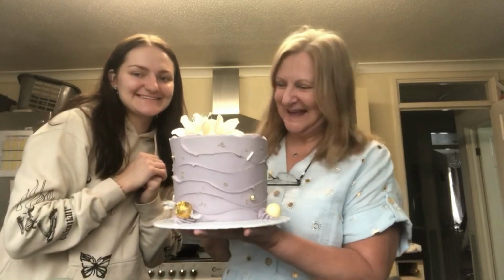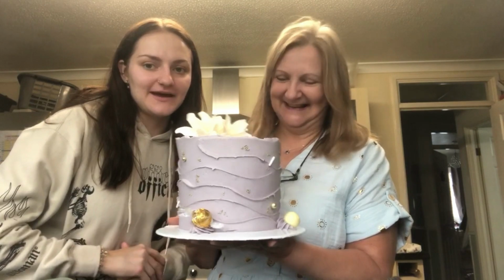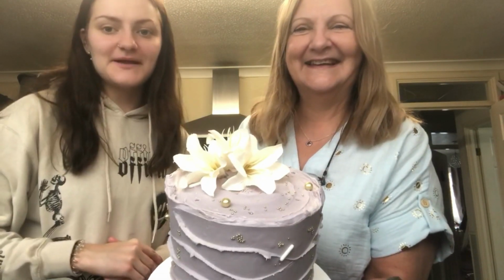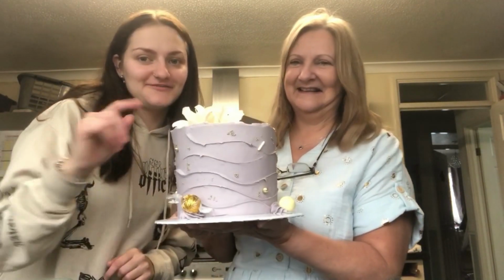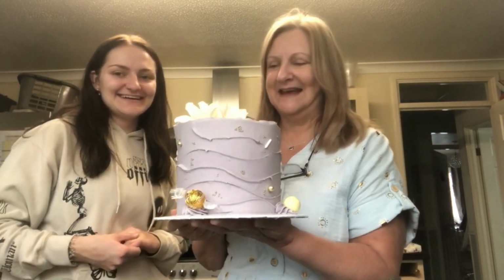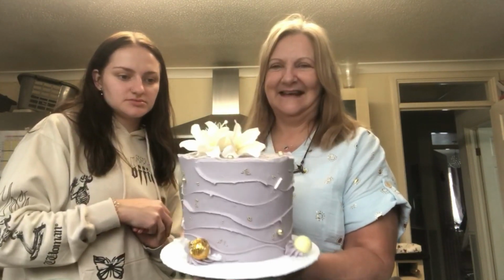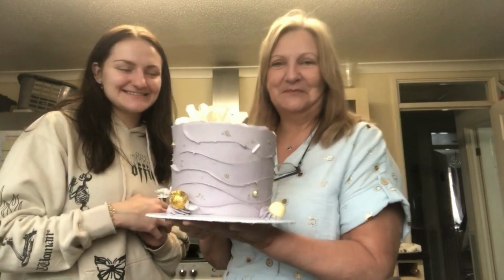Look at my beautiful cake. Thank you, Amy. We thought we'd pop in just to show you her birthday cake. She's just blown out all the candles. Yeah, it's absolutely gorgeous. Look at that. It's a wave cake for anyone that's curious. If you want to go watch the live, go to Sweet Things by Amy on YouTube. I haven't watched it yet because I wasn't allowed. And then we got lilies on the top, and a bit of linen. It's lovely. We're going to chop it up now.